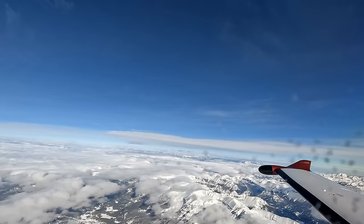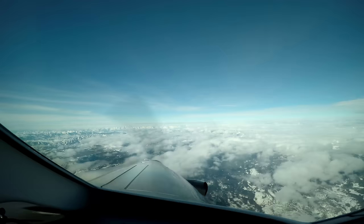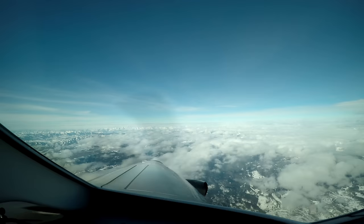Cross the Denor VOR at or above 14,000. Cleared ILS Zulu, runway 19 approach, Jackson Hole Airport. Cross Denor at or above 14,000 and cleared for the ILS 19 Zulu at Jackson Hole.